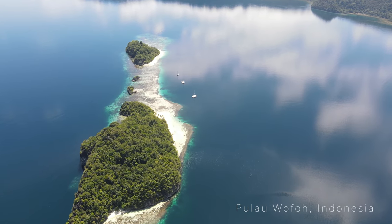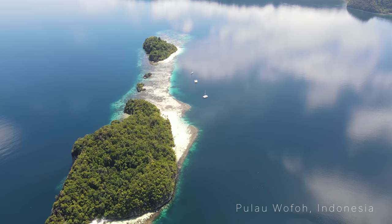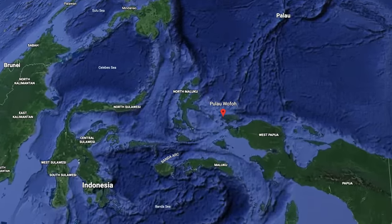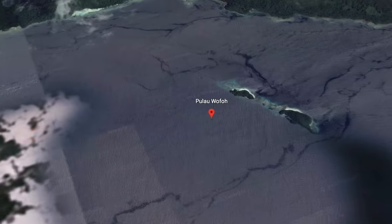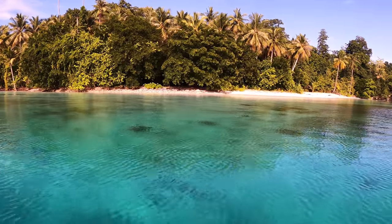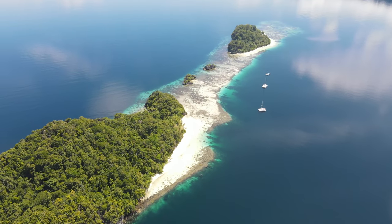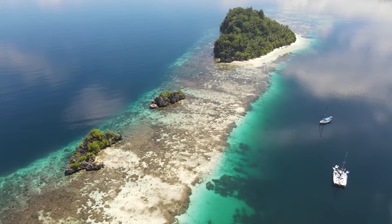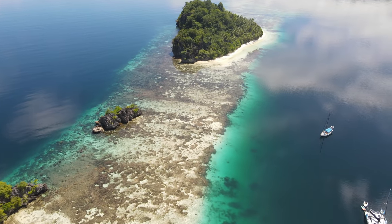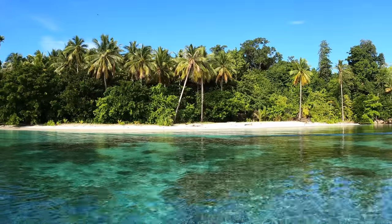Wofo is two islands linked together by stretches of coral reef in North Raja Ampat. It is an uninhabited island off the southwestern coast of Waisai. The beaches here are stunning. Picture perfect from above, Wofo's real charm lies beneath the ocean.